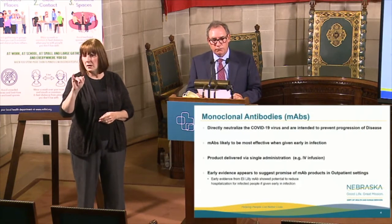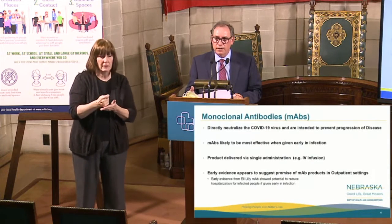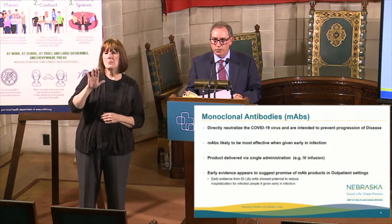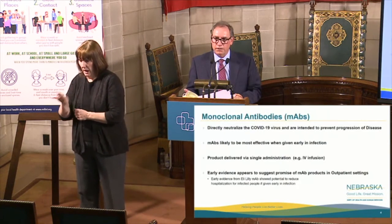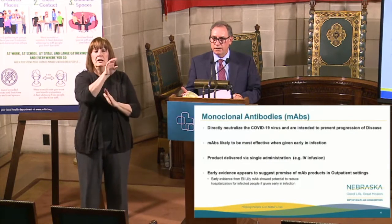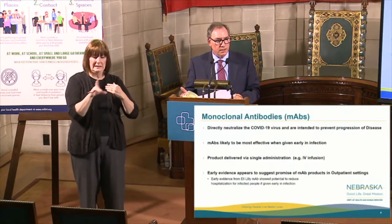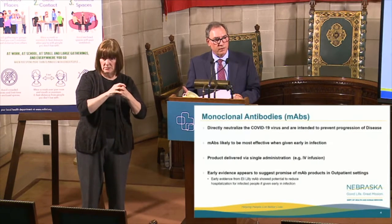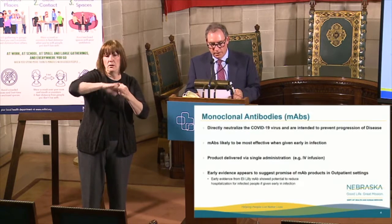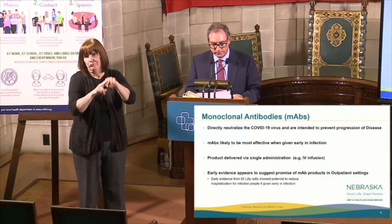This is the newest form of treatment, and a monoclonal antibody is a protein or an antibody that's actually made in the laboratory to specifically target what they call the spike protein that allows the virus to attach to your own cells. It attacks that part of the virus and then destroys the virus. So it obviously prevents the progression of the disease.